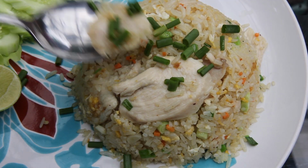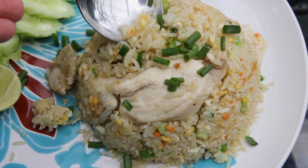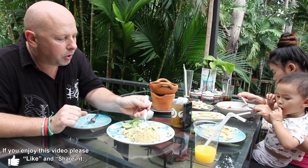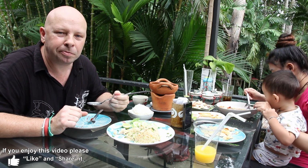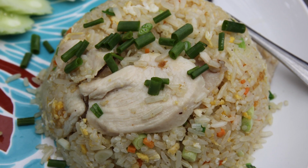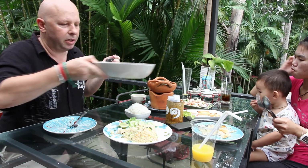Now the chicken fried rice, with some big pieces of chicken, also some spring onions on top, some finely chopped fried egg and also finely chopped vegetables in there. Give that a try. He's been enjoying that. That also is delicious. It's a little bit salty, it's got a bit of a peppery taste, but not at all spicy.